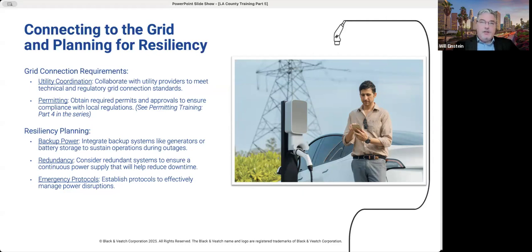Likewise, with permitting, without necessary permits and inspections of completed construction work, sites cannot be safely and functionally connected to the utility. And in fact, utilities may stop a project and delay final energization if the appropriate permit sign-offs and correct trenching or equipment installations are not performed to code or to standard.